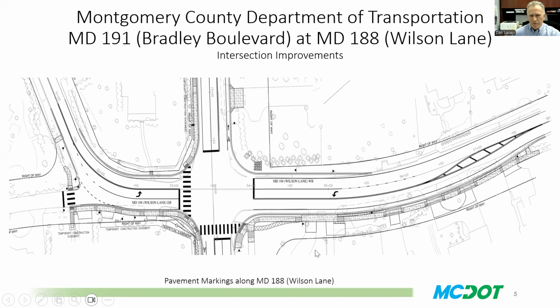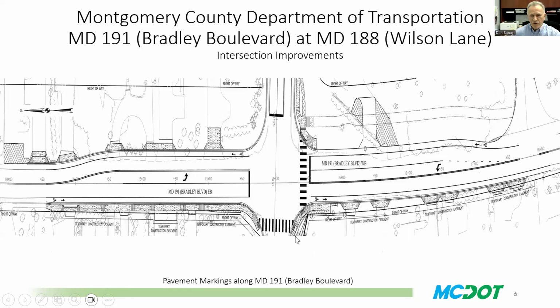Basically, it shows pavement markings. It shows the left-turn lane on both legs here. There are sidewalks within the limits of the project, and we will see that there are also drainage structures. This slide shows pavement markings along Bradley Boulevard. Again, left-turn lanes on both legs, and sidewalks with ADA ramps and more drainage structures.